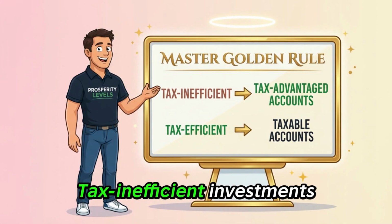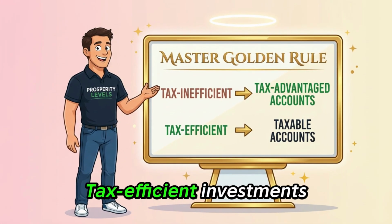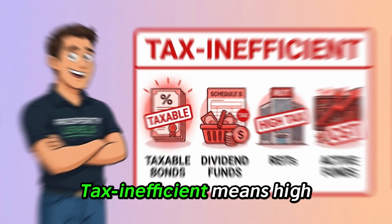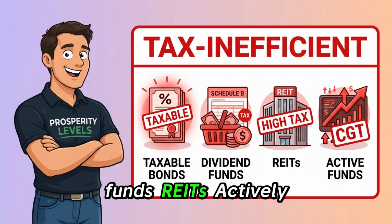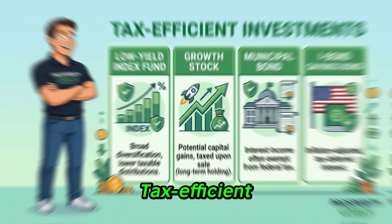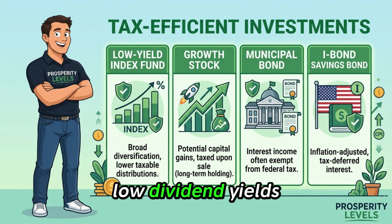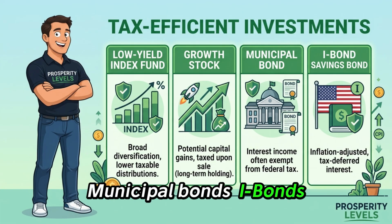Here's the rule. Tax-inefficient investments go in tax-advantaged accounts. Tax-efficient investments go in taxable accounts. Tax-inefficient means high distributions. Bonds. Dividend-focused funds. REITs. Actively managed funds with high turnover. Tax-efficient means low or zero distributions. Index funds with low dividend yields. Growth stocks. Municipal bonds. I-bonds.